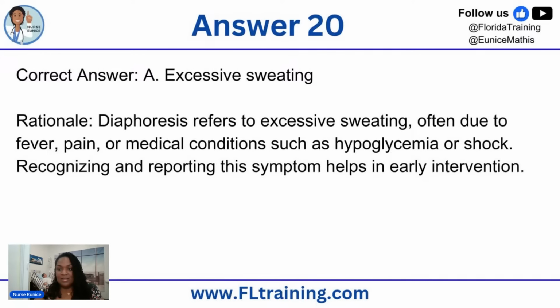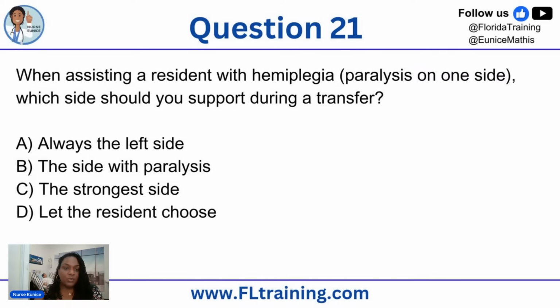This is what I have no idea what that person's talking about. Okay, question 21, you all. I need to have some of y'all as moderators so that you can put some people in timeout if necessary. All right, so question 21.